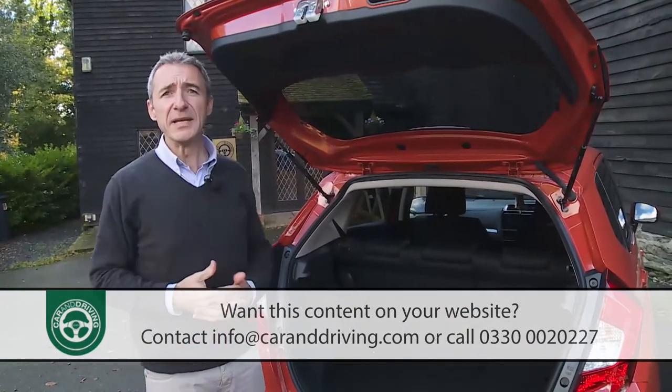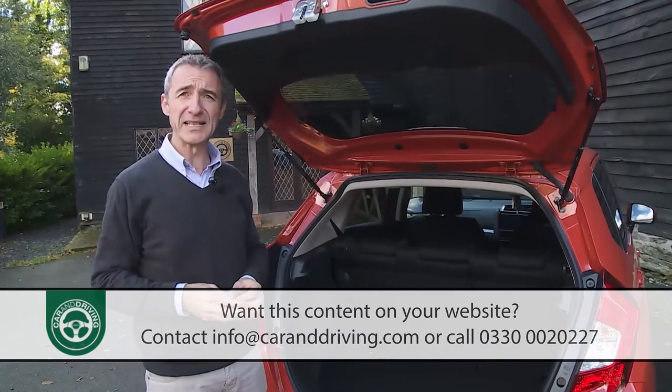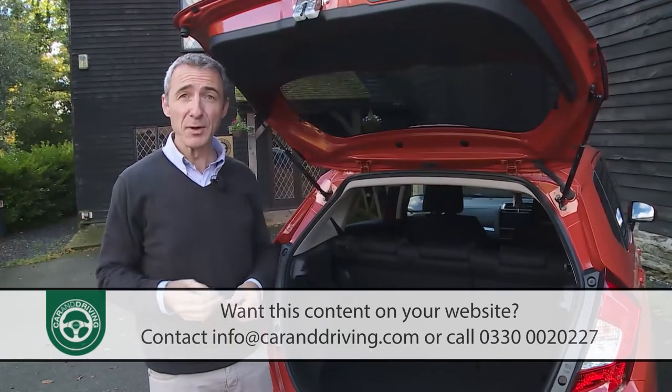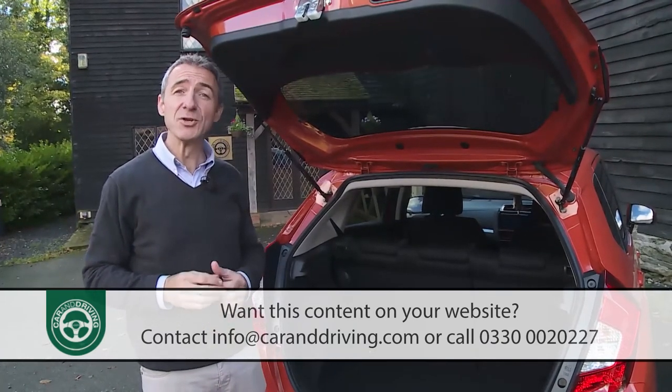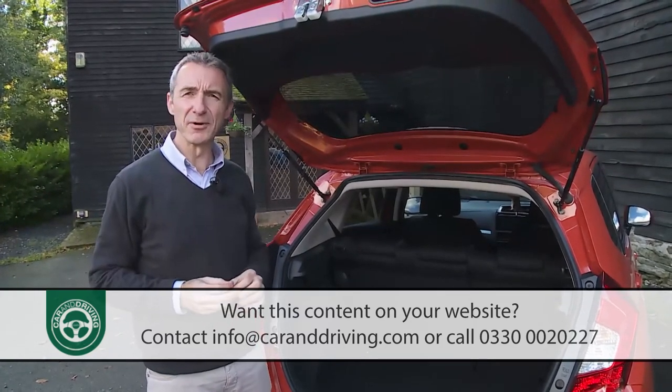But let's say you need more room and you want to push forward the 60-40 split folding rear seats to, for example, store something like a bicycle. Now, that's when you move into the magic seat system's utility mode. And the first thing you notice with that is the ease of the folding process.